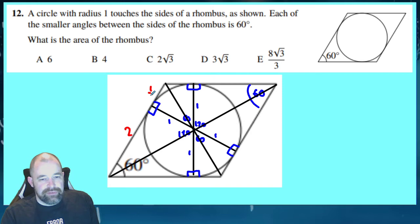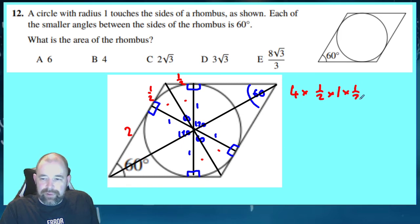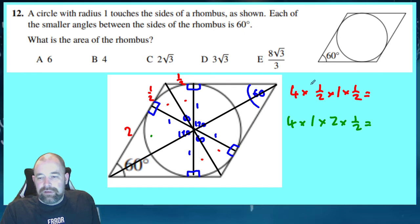That's 1, that's a half. That's 1, that's a half. So I think you're going to have 4 triangles that is a half by 1. So you're going to have 4 lots of a half by 1 by a half, because base times height divided by 2. And then you're also going to have 4 larger ones, which is 1 by 2, and then base times height divided by 2. So I think it's going to be one of the first 2 options. I don't think you've got any roots there. 4 times a half is 2, times 1 times a half is 1. 4 times 1 times 2 is 8, times a half is 4.